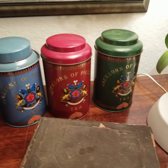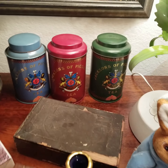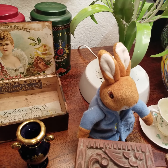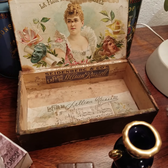I got these 3 tins, these tea tins that are really pretty, in an online auction. Pretty affordable. And I always like looking at the cigar boxes at estate sales, but I never really think they're gonna sell. But I got this one because it's a lot older than all the ones I've seen.